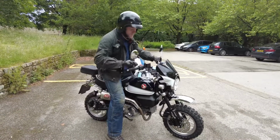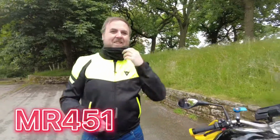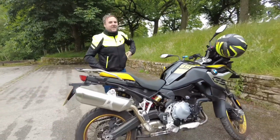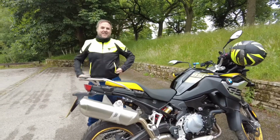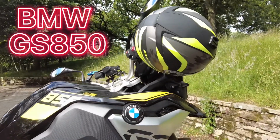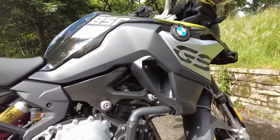So Rob's just turned up on his GS 850. Right, brother. I'm on my other toy today, the C90. This is Rob MR451's BMW GS 850. Look at that.